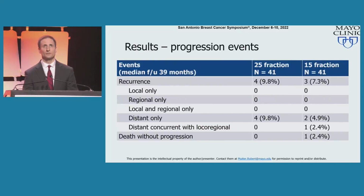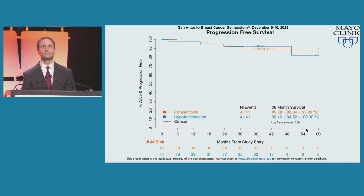In terms of progression events, there were 7 total, 4 with 25 fractions, 3 with 15 fractions, and just 1 local recurrence. This occurred simultaneous with a regional and a distant relapse in 1 patient with 15 fractions. Again, with a median follow-up of 39 months, the 36-month progression-free survival was 89% with conventional fractionation, 92% with hypofractionation.